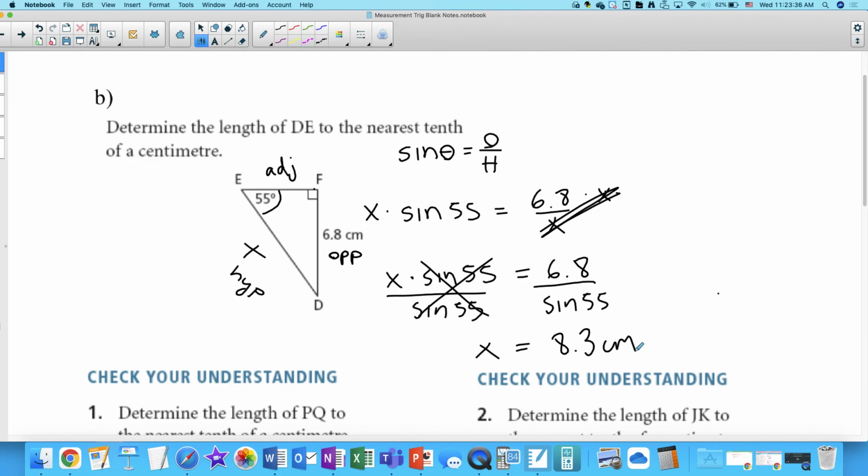So here's what some people like to do. The equation started like this: sine of 55 equals 6.8 over x. And it ended like this: x equals 6.8 over sine of 55. Okay, so what happened? These swapped. So you can use that, but you have to use it consistently correctly.